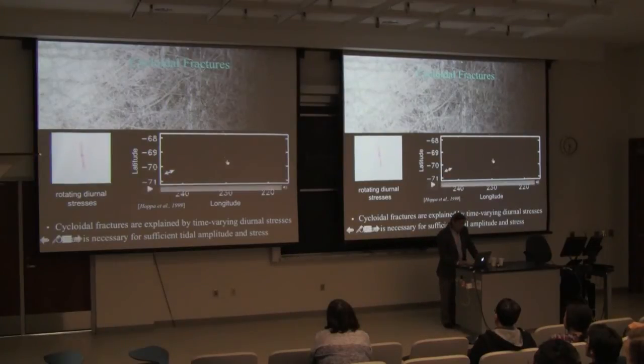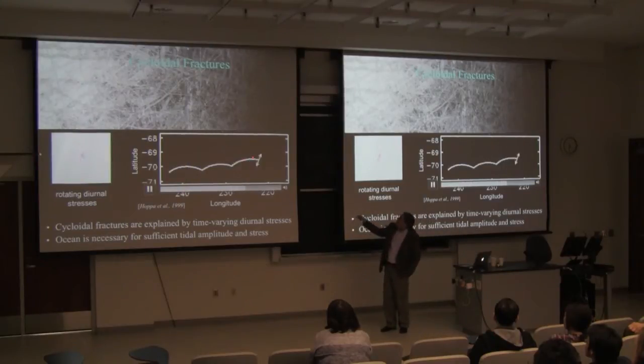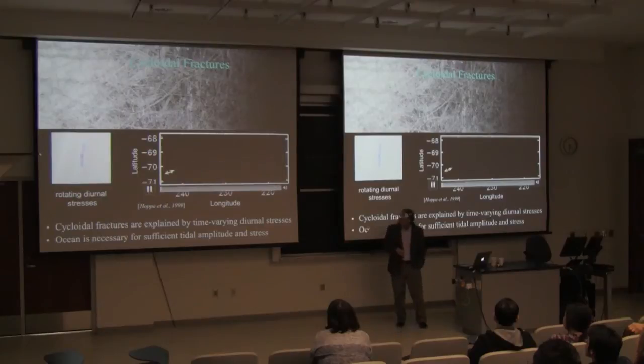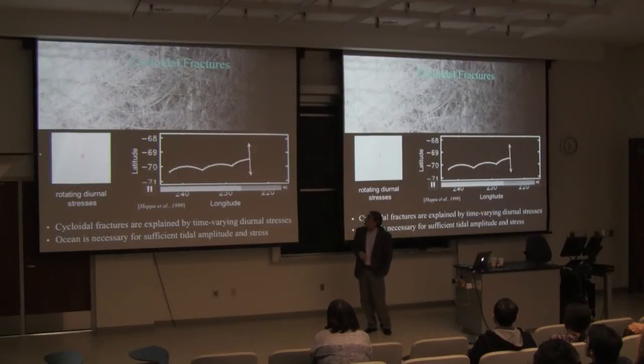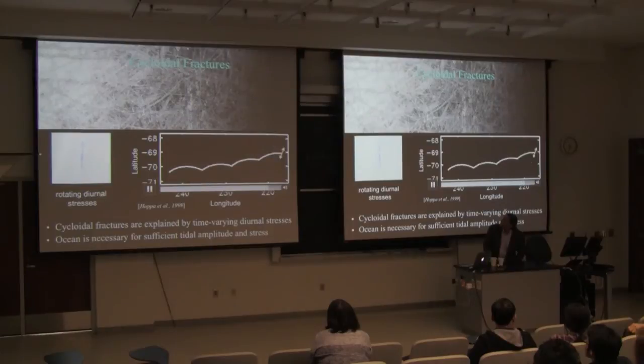compression. And this is a model by Greg Hoppa from back in '99, who with Randy Tufts realized that if a fracture propagates and follows that rotating tensile stress, it's going to trace out a curved path across Europa's surface, with each arc formed in one Europa orbit. So if that's true, that's a remarkable conclusion. It would suggest that lots of fractures form pretty quickly on Europa, and that those fractures somehow then evolve into ridges.